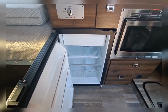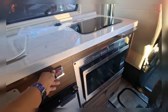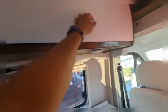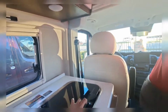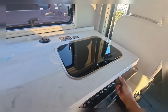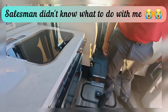Nice refrigerator. Of course, it's small. A nice little pull-out drawer. Be great for seasonings. Right here you can see how tall and nice the faucet is. Beautiful cabinet space, how it's divided. Then more storage space in the cabinet above the kitchen area. Then nice cooktop, 2 burners. And then this right here, he will demonstrate later of how you flip an extended countertop right there.